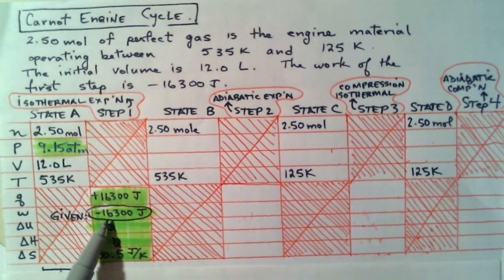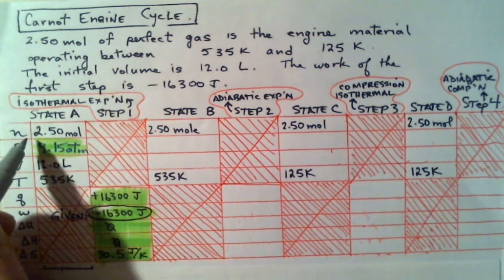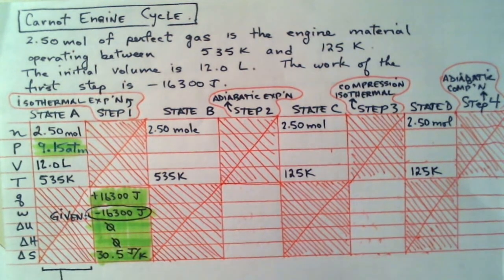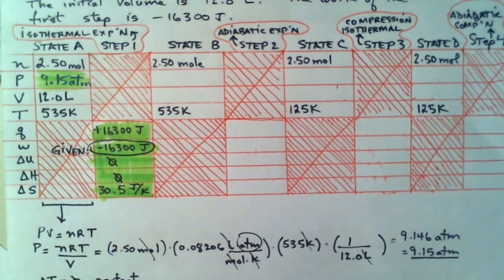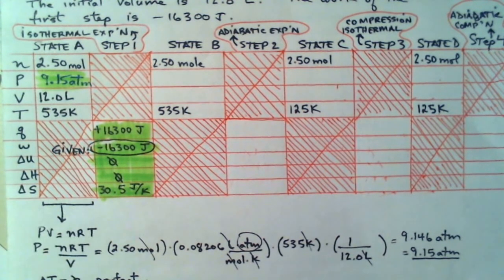With this and your temperature and your volume and your number of moles, where do you start? Well, I can use PV equals nRT here when I only have one unknown, and the one unknown was pressure. So that's where I started. So we did PV is equal to nRT, isolated for pressure is nRT over volume. We went through the calculations, and we got a 3 sig fig answer, 9.15 atmospheres. And that's what's written up here as my first solution in green.